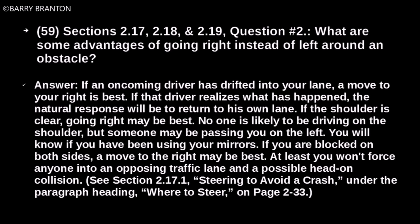If you are blocked on both sides, a move to the right may be best. At least you won't force anyone into an opposing traffic lane and a possible head-on collision.